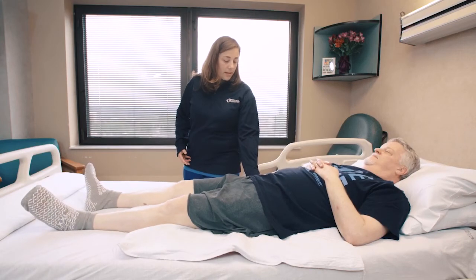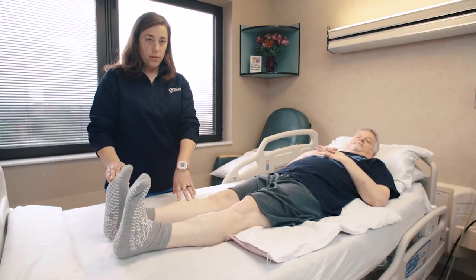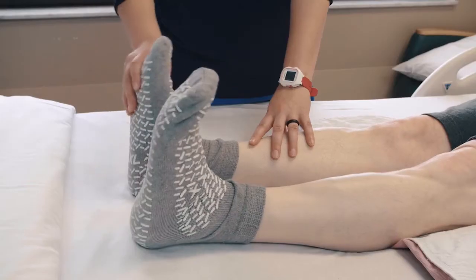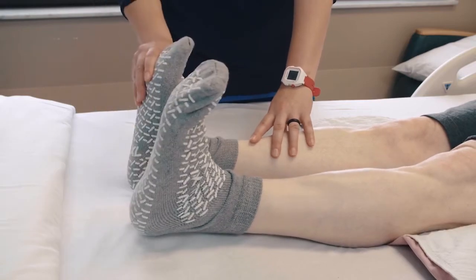This exercise is called glute sets. For this exercise, you'll tighten the muscles in your rear or your bottom, hold for 5 seconds, and then relax. You'll repeat this exercise 30 times, 3 times a day. This exercise is called ankle pumps. To perform this exercise, you're going to move your ankles up and down either in the bed or sitting in a chair. We ask that you do this 10 times every hour you're awake.